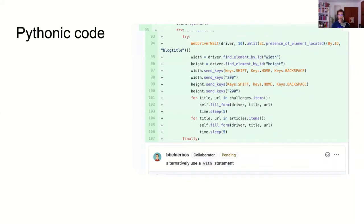And Pythonic code. So in this example, this was a great opportunity to use a with statement. So if you do a try, except, possibly an else, and finally, the try finally, it's more Pythonic to use a with statement, which is designed to clean up resources once you go outside of that with block. So knowing the Python concepts and the language well goes a long way.